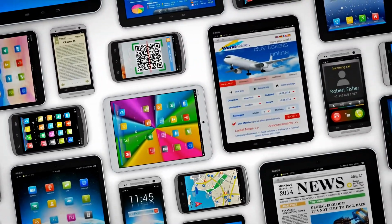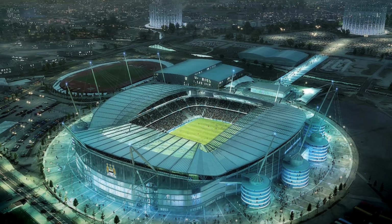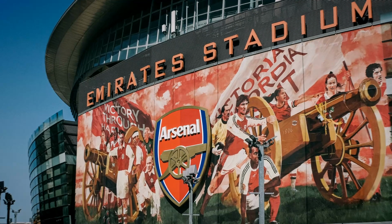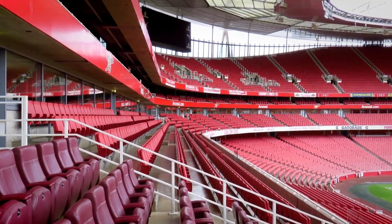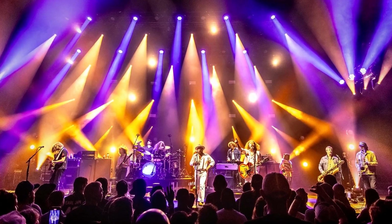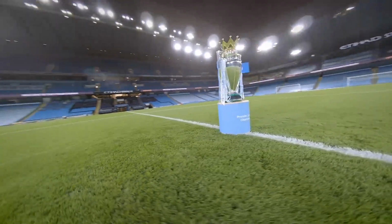Or consider the humble stadium seat. At Manchester City's Etihad Stadium, they've tested heated seats with phone chargers built in. Arsenal's Emirates has seats with more legroom than business class on most airlines. Even lighting has been revolutionized. LED systems can now instantly switch between settings for matches, concerts, and even grow lights for the pitch, all while using 40% less energy than traditional systems.